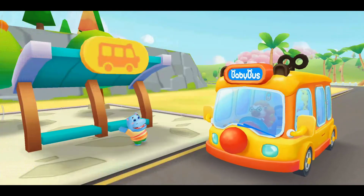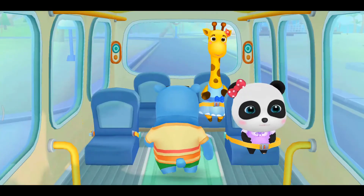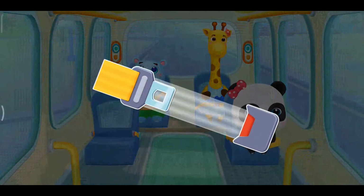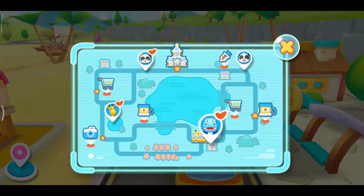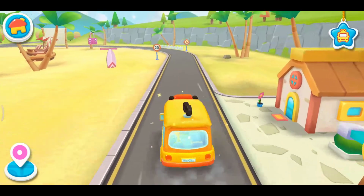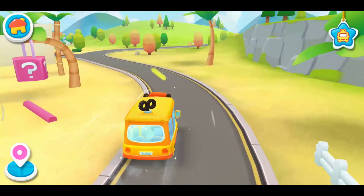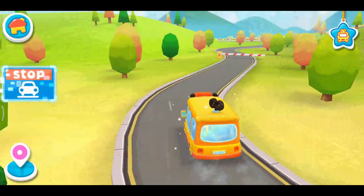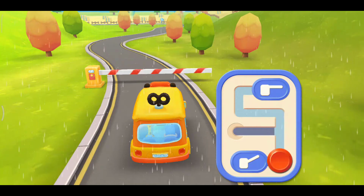Hi, BabyBus. Where should I sit? Fasten your seatbelt. Thank you. Frank is on the bus. Let's go. We're going to pick up another friend. The red switch to raise the cutout.